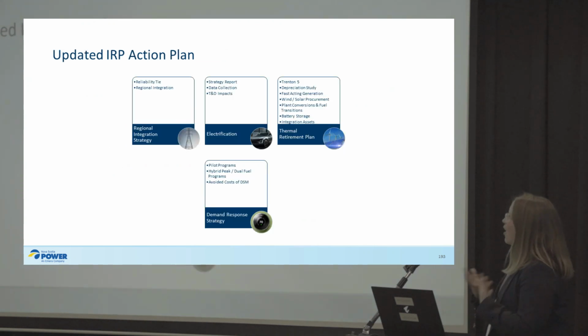Okay, so what's underpinning all of this, of course, is the updated IRP action plan. So this would be essentially our key pillars of the short-term actionable items that we can take to enable that path to 2030. So, of course, we've got our regional integration strategy that looks at any access to additional imports in other regions and the reliability tie. Electrification, which looks at what programming, what do the trends look like going forward, and what programming can we put in place, and what T&D infrastructure do we need in place to enable this? Then we're looking at our thermal retirement plan, which is essentially how are we phasing out coal and what are we doing to replace all of that, which includes our wind and solar procurements, battery integration assets, and our conversions.